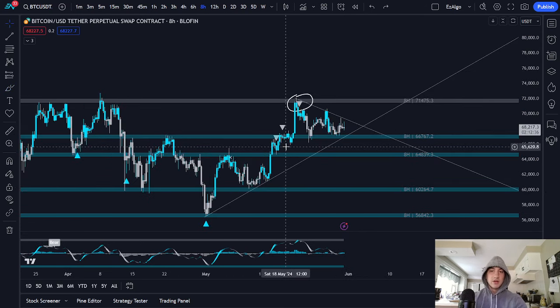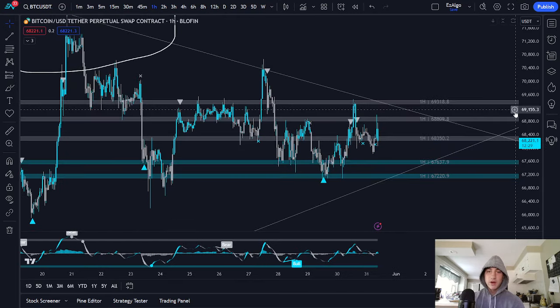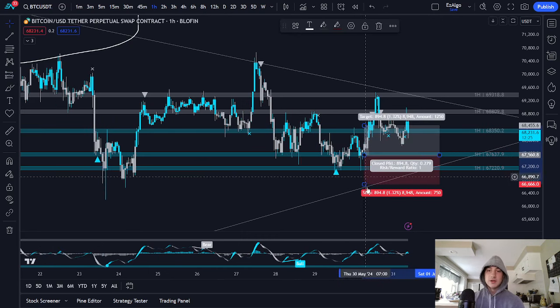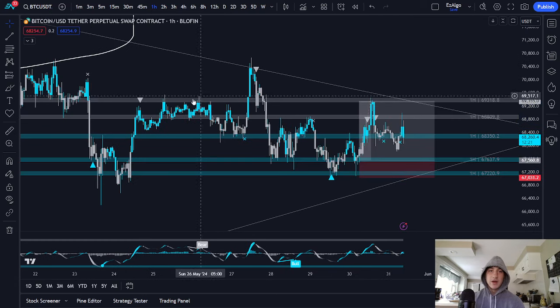So what am I looking at currently? Well, yesterday we took a scalp long, right around here. We're still in this long. We took half of our profit here at this 1-hour resistance zone.